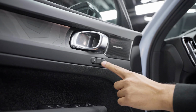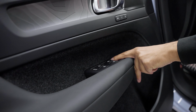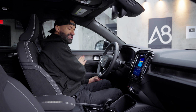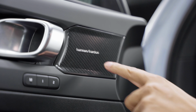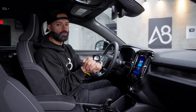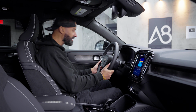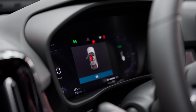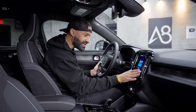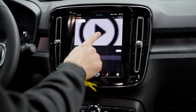So if we start with the door panel here, you have 2 memory seat positions. You have 4 windows that are all automatic. I talked about this backlit trim already. You have 15 speakers with this Harman Kardon sound system and a 600-watt amplifier. There is no heads-up display in this version. You do have a nice big driver's display that's very minimal, very simple. And same with this screen.